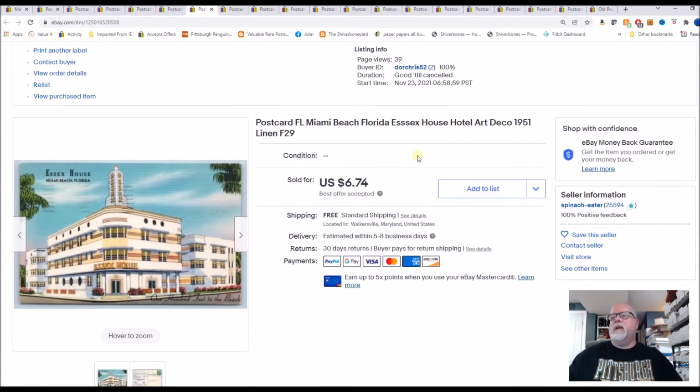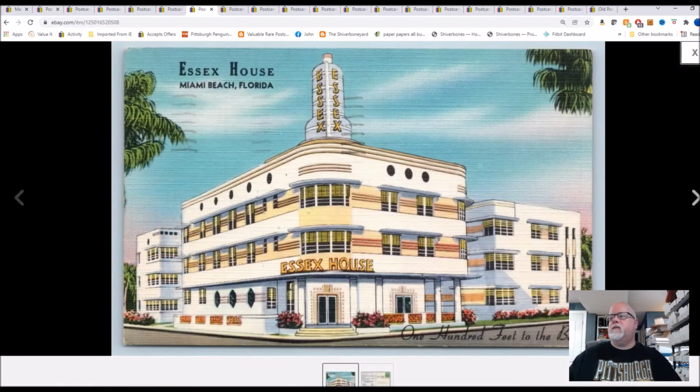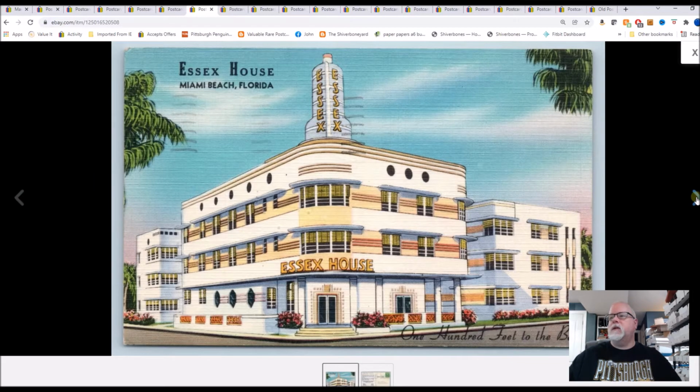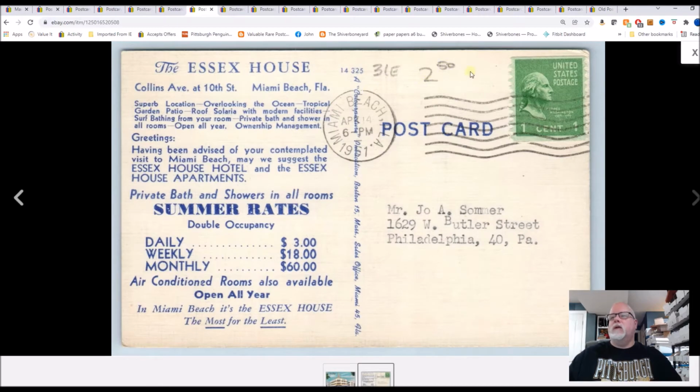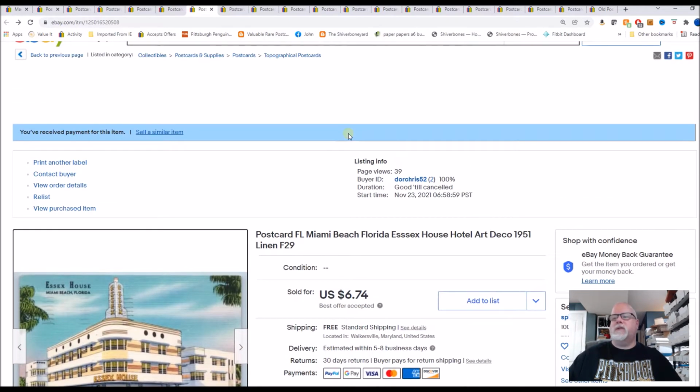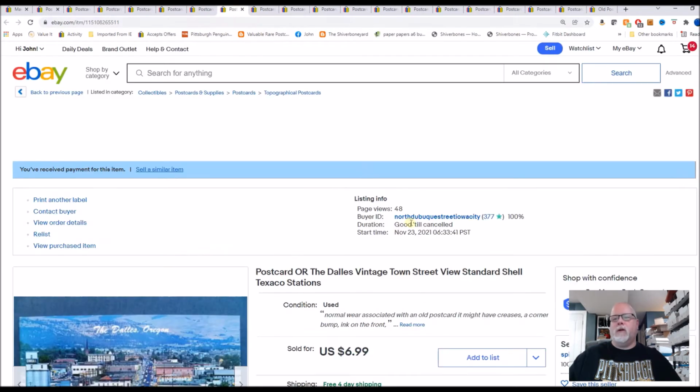Miami Beach, Florida, Essex House Hotel Art Deco, 1951. It's a linen. I always pick up Miami Beach postcards. Let me see, I paid whatever, 90% off of $2.50. That's from a dealer who passed away. $6.74 for the Miami Beach Hotel.